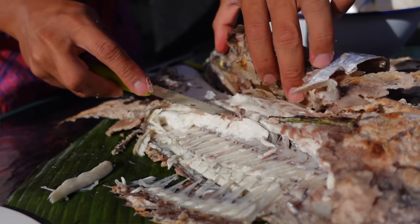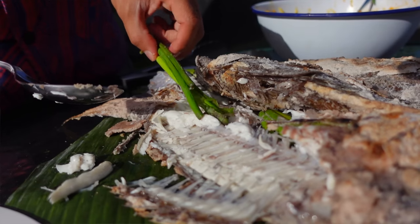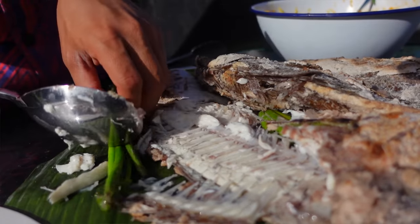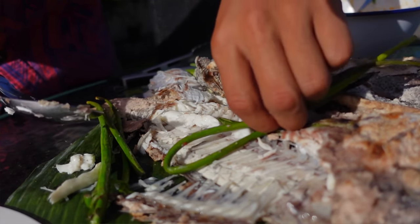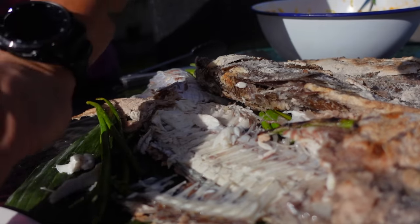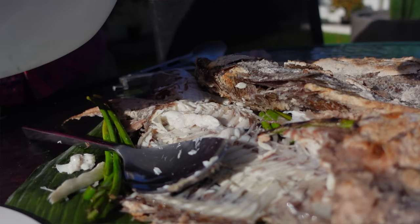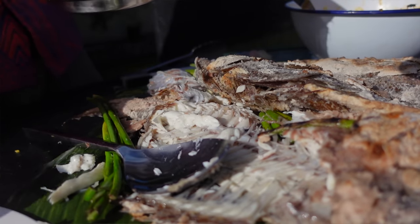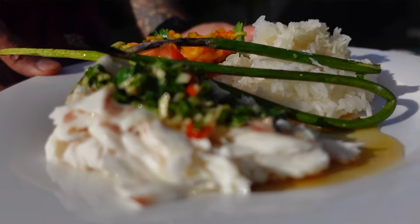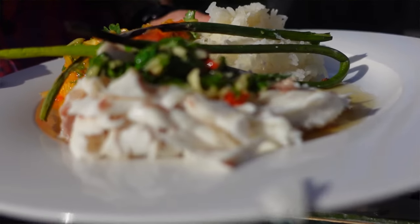We should have plenty of fish for the five of us. And the garlic shoots came out really nice too. Like they're really tasty. So I'll just plop that on the plate as well. And papaya salad. Steamed sticky rice. There we go. All right.